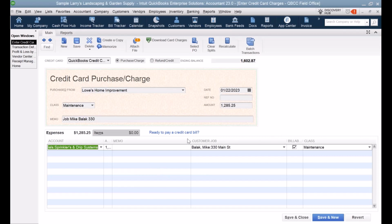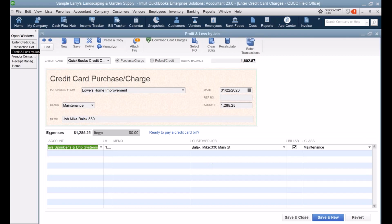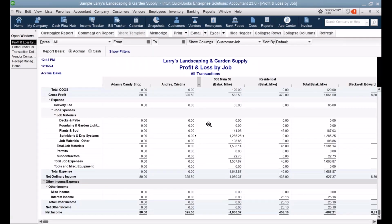Whichever direction we go, as long as we have our customer job attached, then it will show up on our job report. So again, a big win on the accounting side, because that way they're not having to chase you down. You're not having to find the transactions, right? You're not having to find the receipts. So it just makes it a win-win across the board.